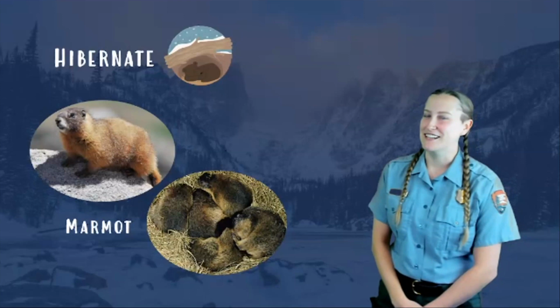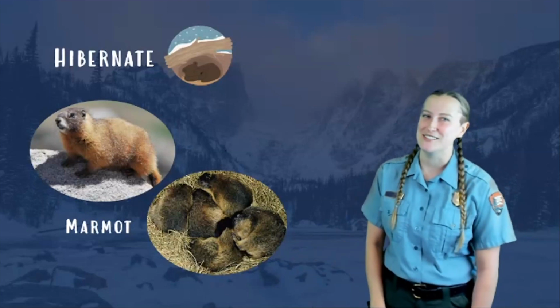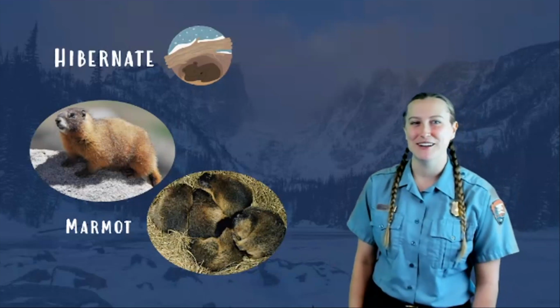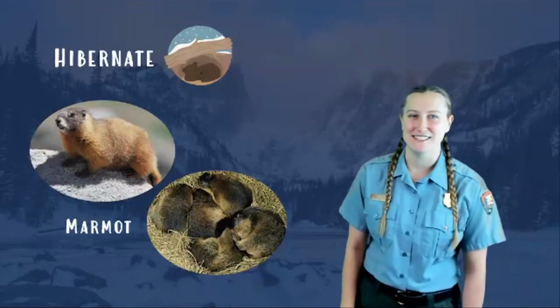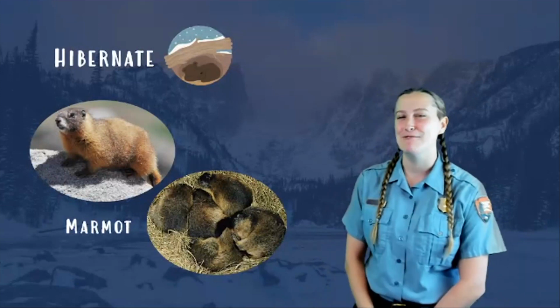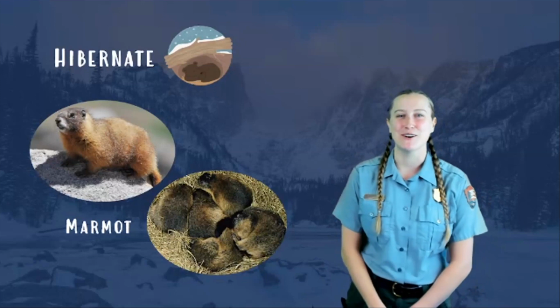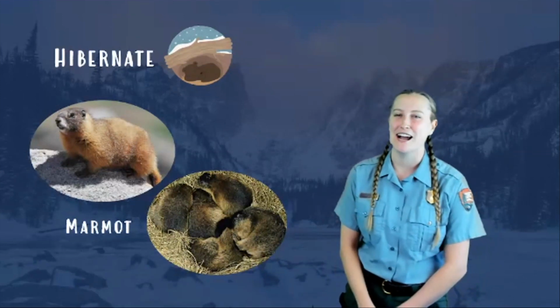Animals that hibernate do not like the winter and conserve more energy by avoiding it altogether. Marmots are the largest rodents in Rocky Mountain National Park. They are true hibernators and hibernate for 8 months out of the year. They eat a ton and build up fat to help them stay warm during hibernation. And believe it or not, their body temperatures fall to 41 degrees Fahrenheit, and they only breathe 1 to 2 times per minute.